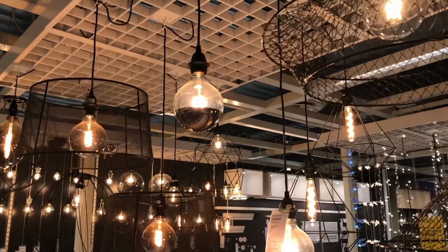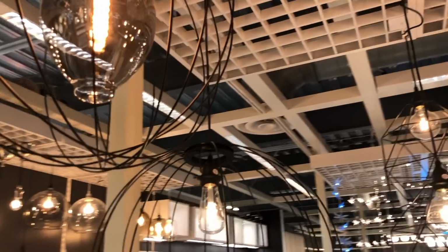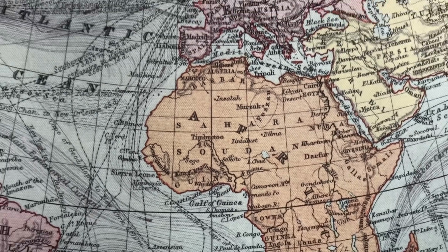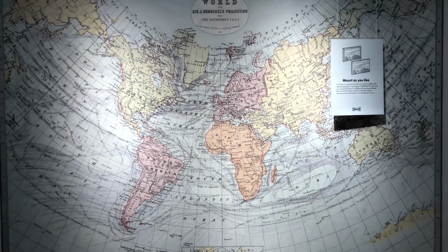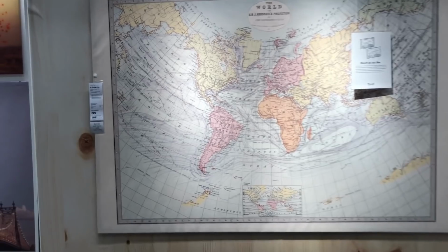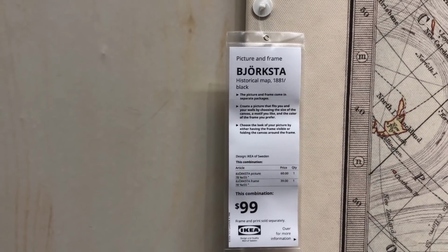This is one of my favorite areas in Ikea, and that is the light fixture area. It's just so calming, so inspiring, gives you a lot of inspo and ideas. This wall art was massive and beautiful. Well, I mean, it's just a map, but it's very, very big. I don't think that this video is showing its size, but it just makes me think of traveling. It just makes me think of how much more of this world I can touch.